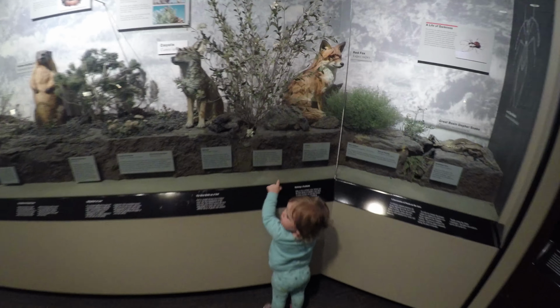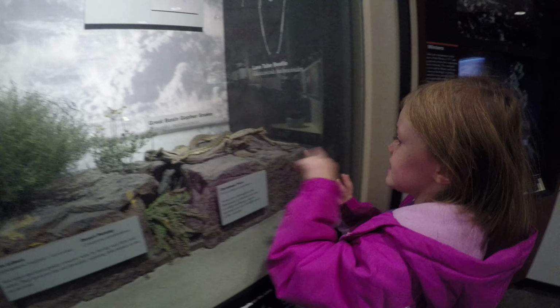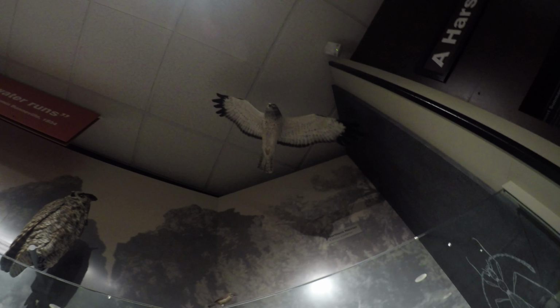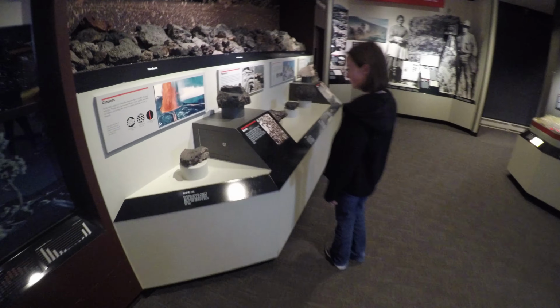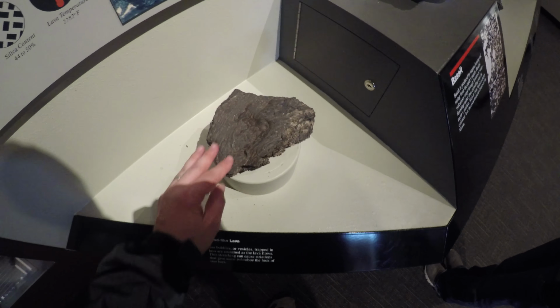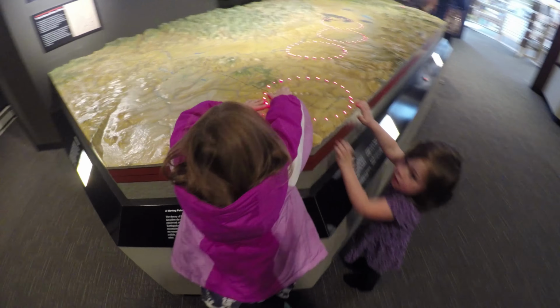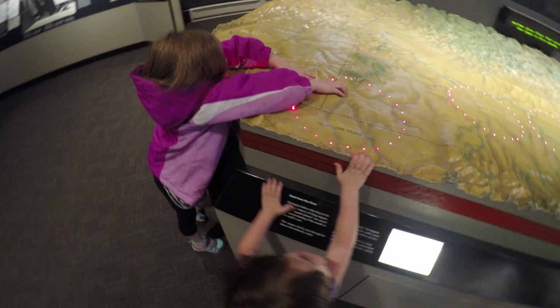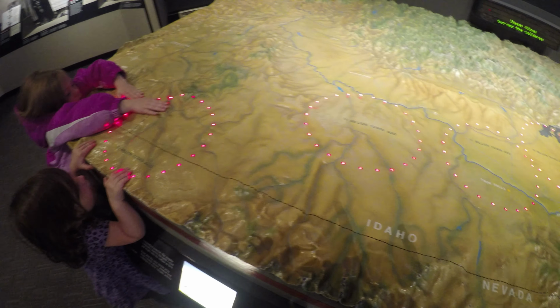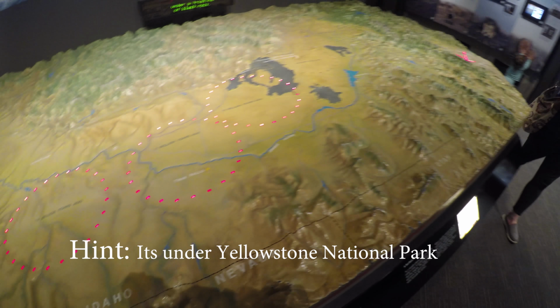They have lots of displays that show the different animals and plants that live there, and how they have adapted to live in such a harsh environment like a lava field. The visitor center also has great displays showing all the different types of lava. You never could have guessed how many types of lava there are. And they tell you where this lava came from, its history, and where the lava is now. It's actually still out there, believe it or not.